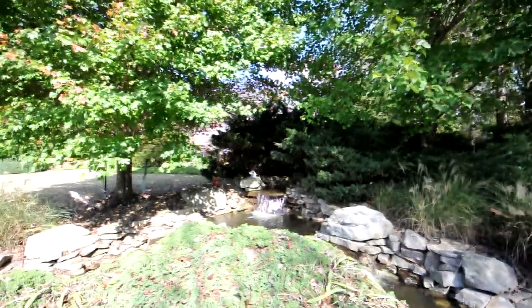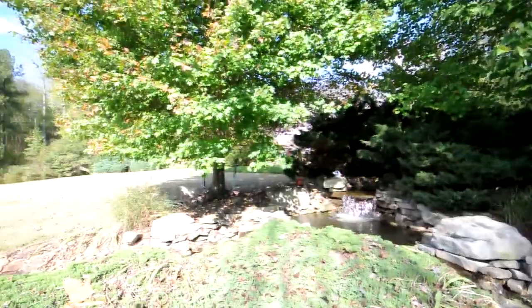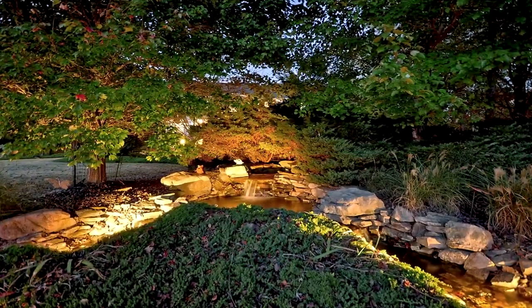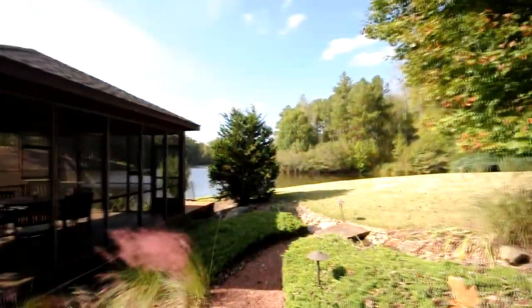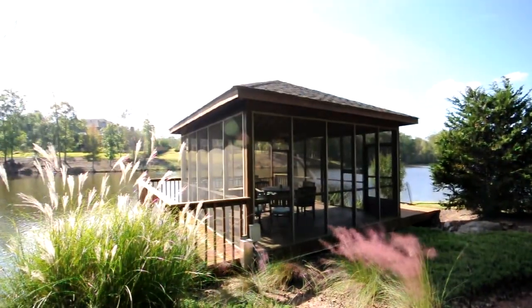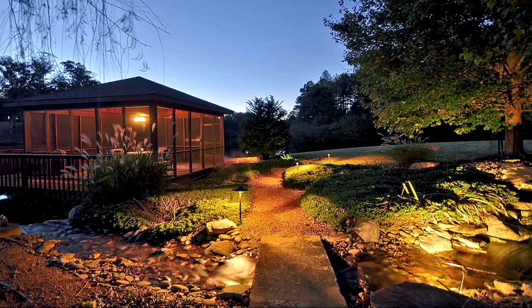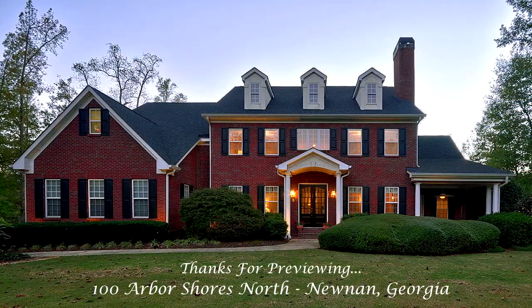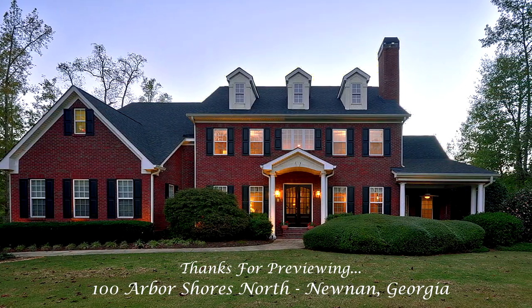Unwind by the multiple waterfalls that are well accented with nightscape lighting. This amazing home defines southern living at its finest. Contact your real estate professional today for a private showing. Hurry, this spectacular home at 100 Arbor Shores North, Newnan, Georgia, won't last long.